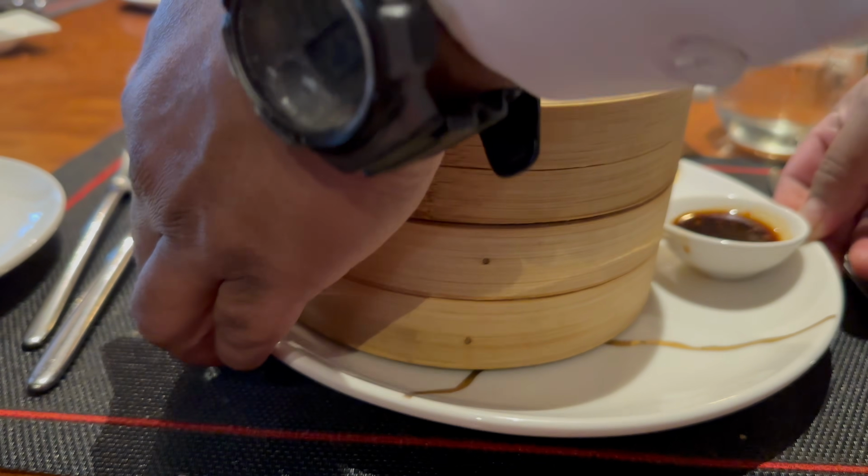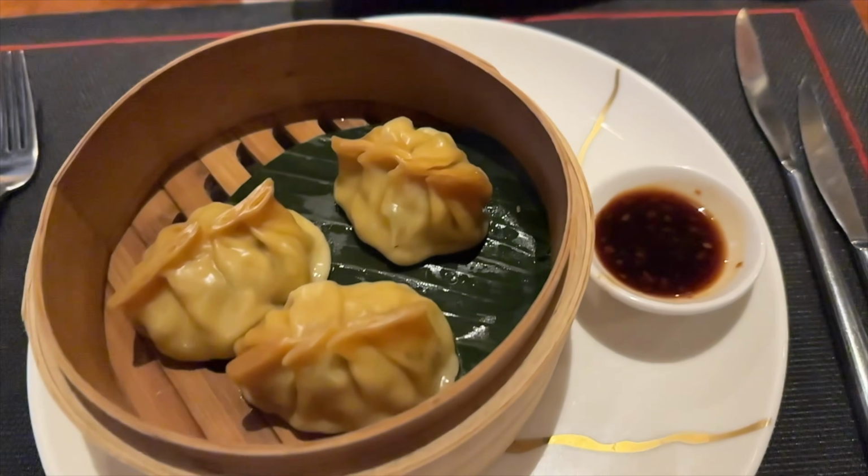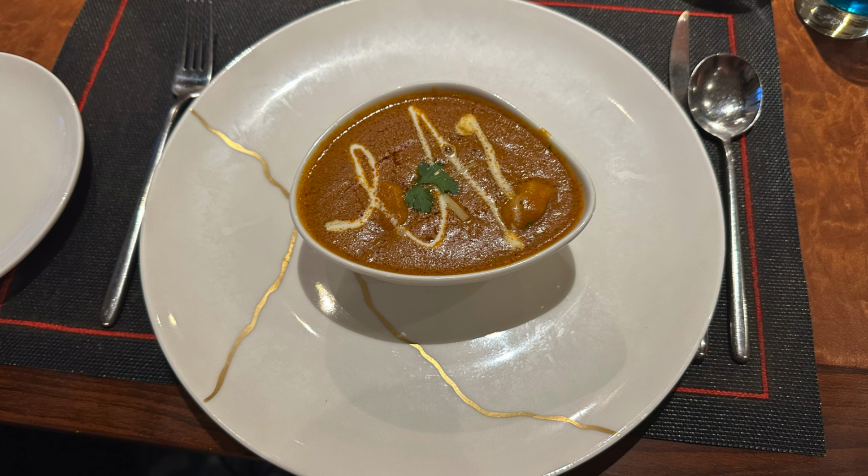Then for my starter, I ordered the chicken Shanghai, which were sort of chicken dumplings. They were really, really nice and I really enjoyed them. There was a bit of a dipping sauce with them too, which was very tasty. And then for my main, I had a prawn madras.